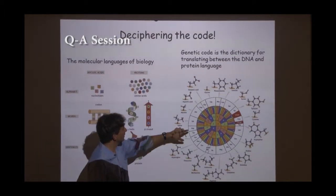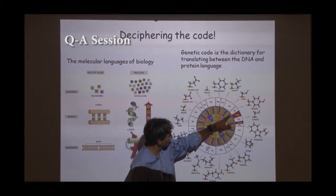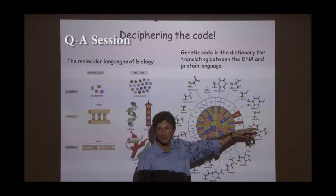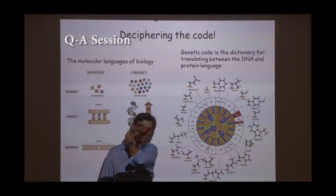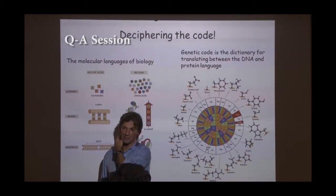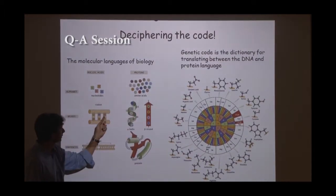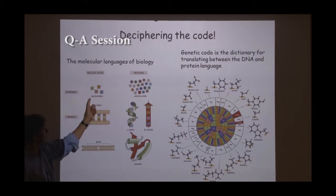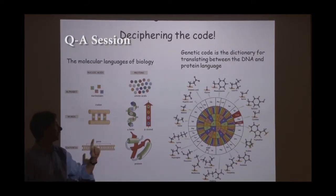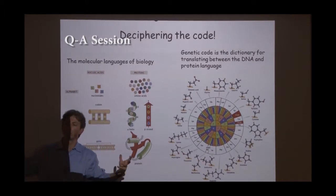And the fact that multiple triplets, like U A U, makes tyrosine, but also U A C makes tyrosine. So there's this kind of degeneracy to the code. I might be going off on some crazy tangent that doesn't interest you, I apologize. But to just answer your question, it's three letters made up of these molecules. They are a codon, and they specify one amino acid, one out of 20 amino acids. And each protein is a string of amino acids.